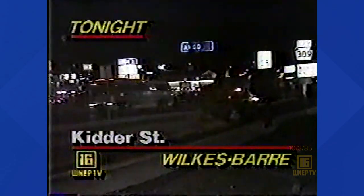There was lots of litter on Kidder Street in Wilkes-Barre. Kitty litter, that is. Kitty litter was the solution to the chromium waste spill here. It was used to absorb the liquid. Part of Kidder Street, right at the crossing with Scott Street, had to be blocked off from traffic for about an hour while crews swept up the litter.